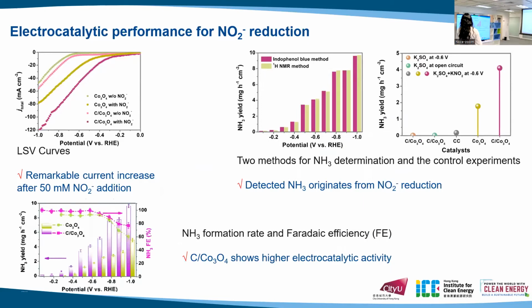We first test their electrocatalytic performance for nitrate reduction, and from the LSV curves, we can find that after nitrate addition, both cobalt oxide and the doped one have a higher current density and more positive onset potential, indicating both materials are active for nitrate reduction. And after carbon doping, the doped one has a higher current density.